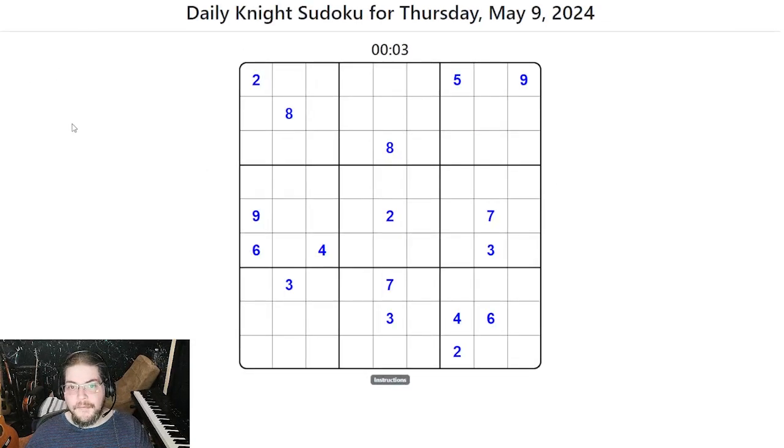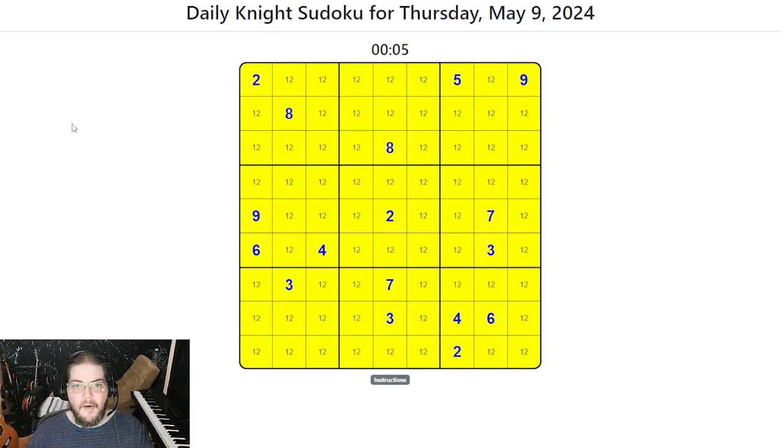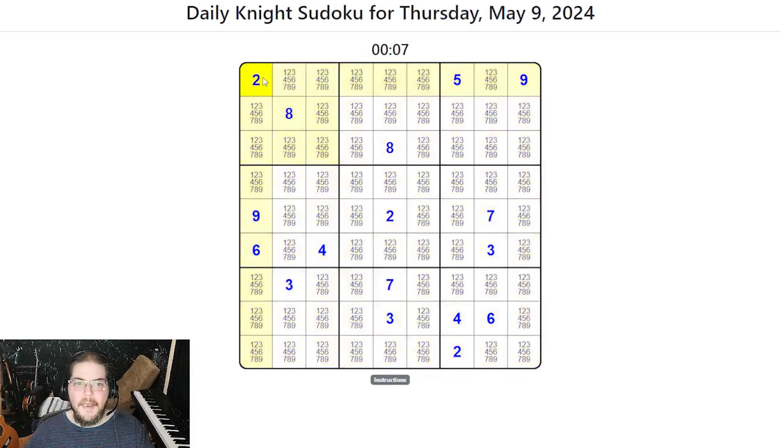The first thing I'll do is hit Control A to fill in all of the hints in the grid, and go through number by number and eliminate all the ones that we know cannot be correct in the grid already.